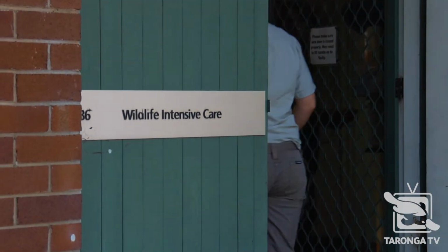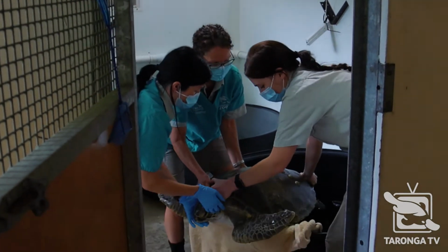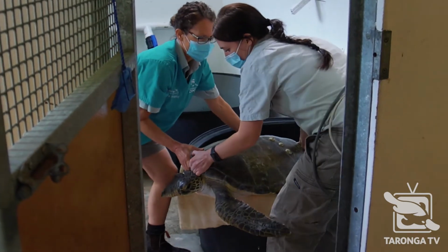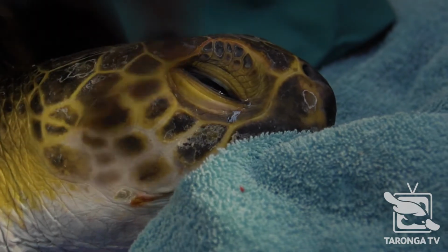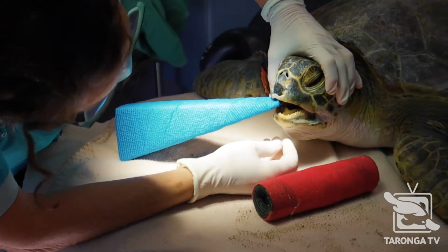So the wound looked pretty alarming to see. It's really quite dramatic. What I did for the wound was to try and remove any of the dead tissues there so that we can get it back to live, healthy tissue, and to try and promote healing. So what we hope will happen is that gradually that defect in the flipper will heal from the bottom up, if you like.